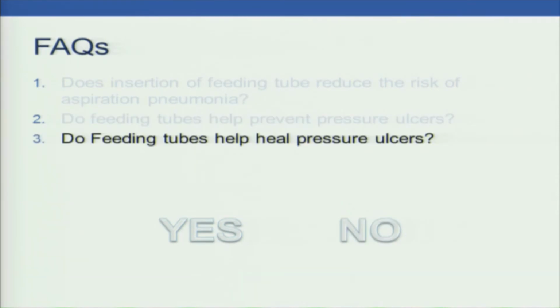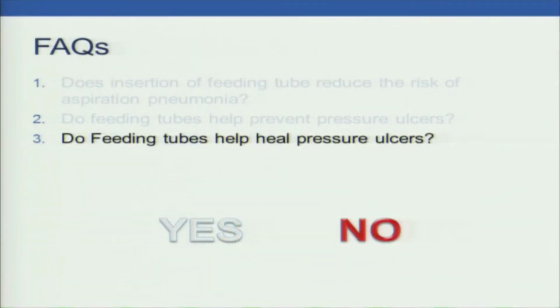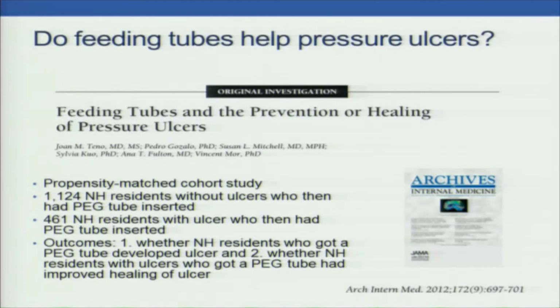Similarly, do feeding tubes help heal pressure ulcers? This is one where I find this discussion comes up quite frequently in our practice. We have a patient, usually with advanced dementia, who has some significant pressure ulcers, is not eating very well, and has aspiration risk. The question becomes, if we place a feeding tube and try to optimize this patient's nutritional status, maybe that will promote wound healing. And ultimately, what the literature tells us is that is not the case either.